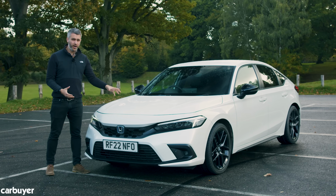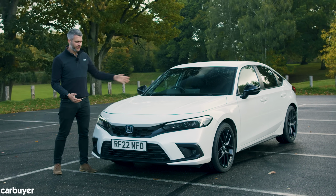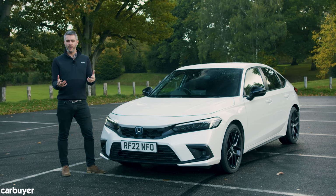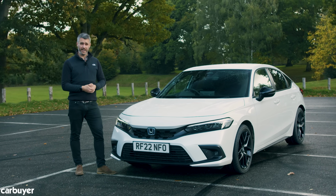It's got new hybrid-only powertrains, it's got a new look, a new, more ergonomic interior. So, does 50 years of hatchback making know-how make this the greatest family car currently on sale? We're about to find out.